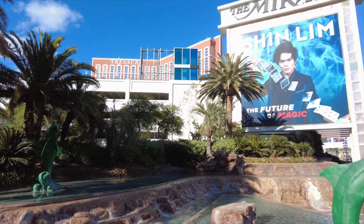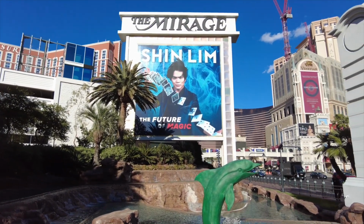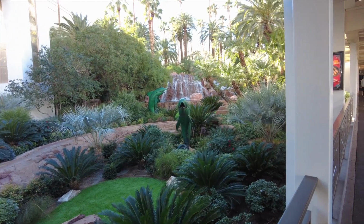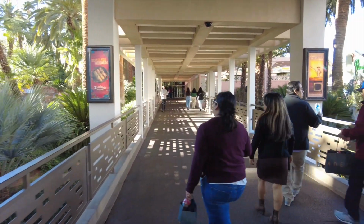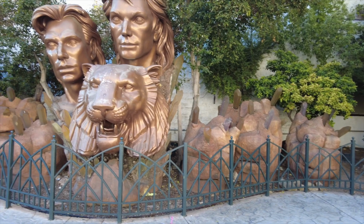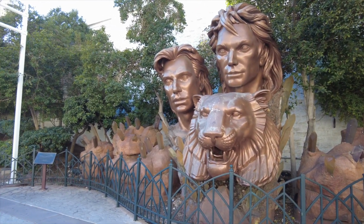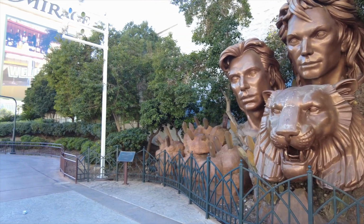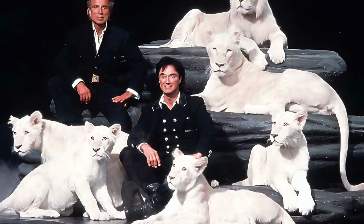Back in the day, the Mirage opened with several non-traditional attractions for Las Vegas resorts, including an animal habitat for dolphins and tigers, which was shut down in 2022. Back in 1990, the Mirage debuted the Magic Show by Siegfried and Roy, who performed there for nearly 14 years, until a tiger severely injured Roy in 2003.